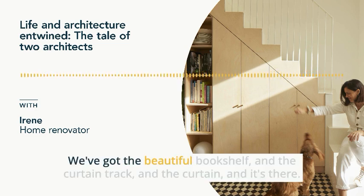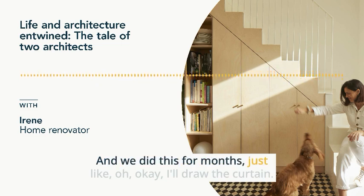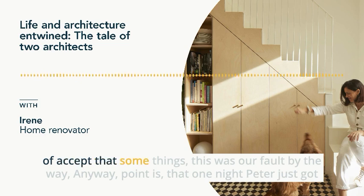We've got the beautiful bookshelf and the curtain track and the curtain, and it's there. And then it would take us about 10 minutes to draw the curtain that just wouldn't slide properly. And we did this for months, just like, oh, okay, I'll draw the curtain. And then, 10 minutes later. Because we were so busy at the time, our daughter was born, you just kind of accept that some things, this was our fault, by the way.